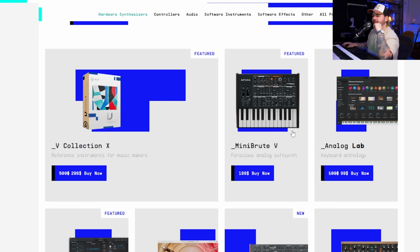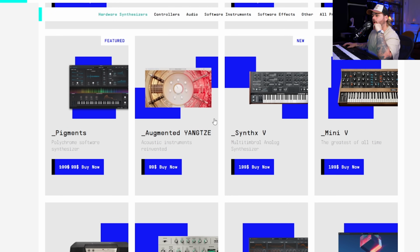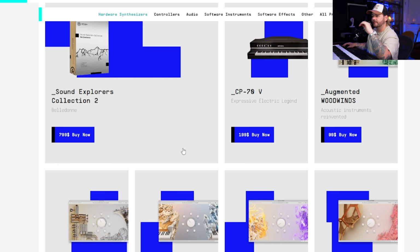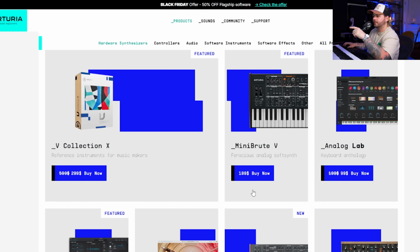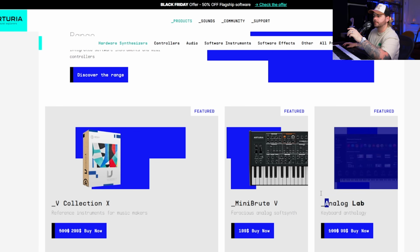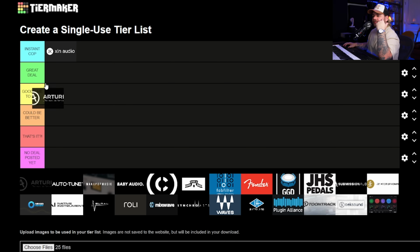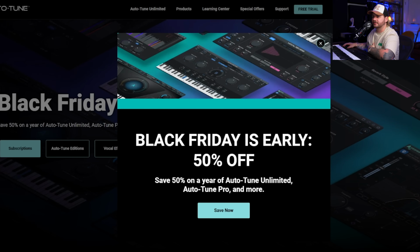The Mini Brute 5, I think that's brand new, so that's not discounted. The Synth X. Okay, so it looks like all of their individual synths are not discounted. The only discount that you really get is if you get that bundle. So that does bring them down one peg. I think if they were to do kind of a general 20, 30% off discount on individual synths, that would be an instant cop. To me, this is a great deal. I love the Arturia bundle. It's something that I stand by. I use it all the time. And for 50% off, I think it's a no-brainer.